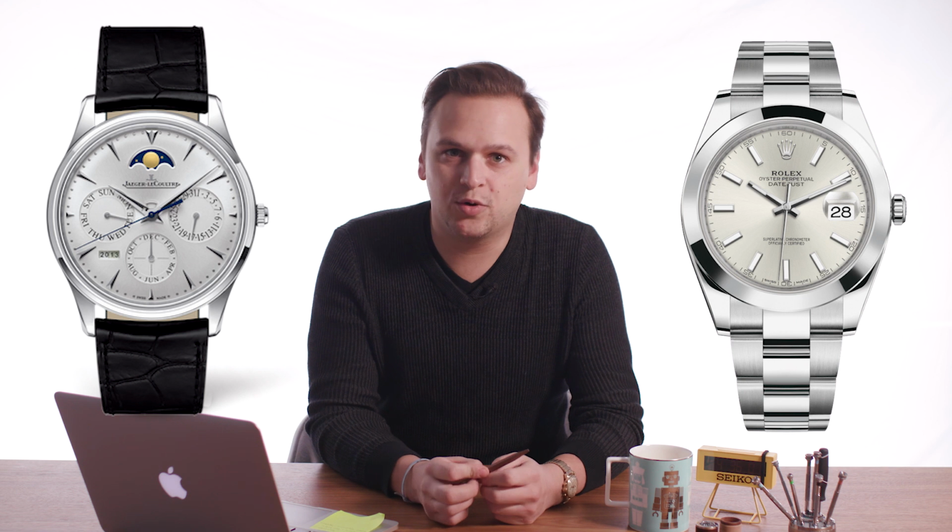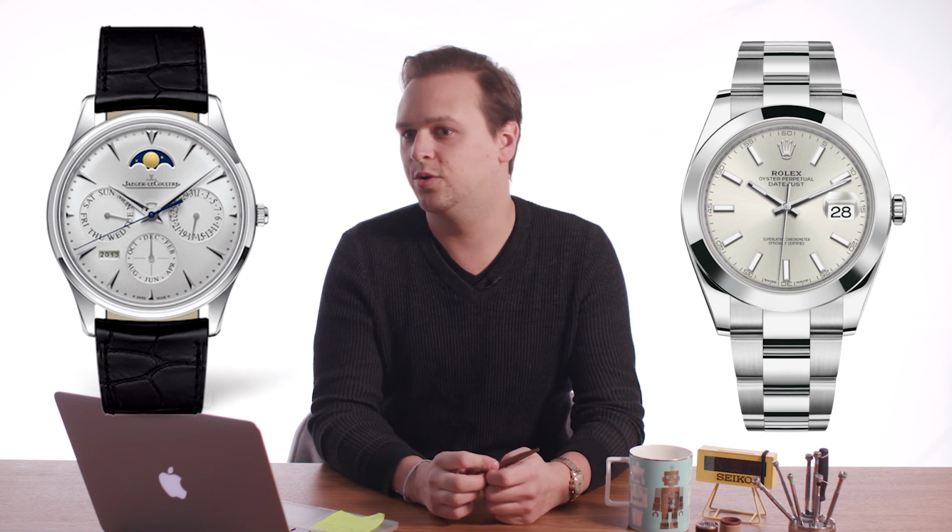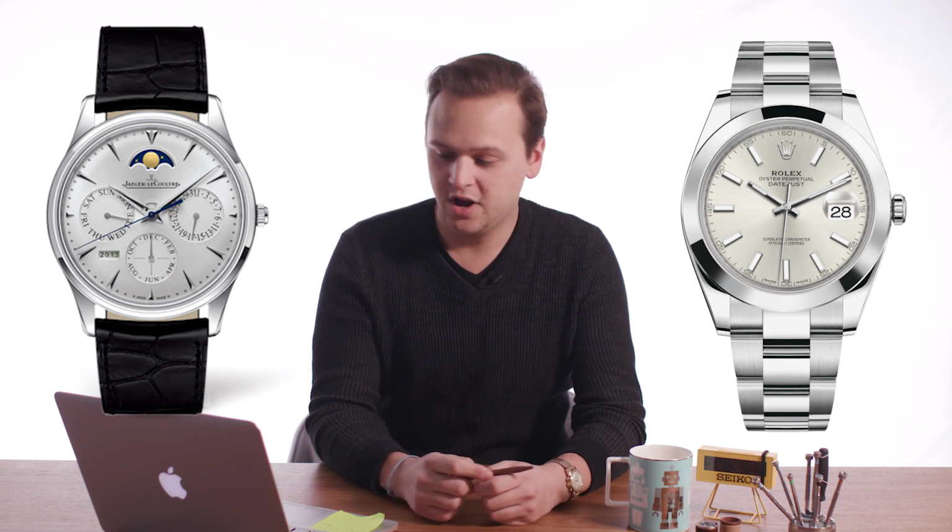Less than $5,000 on a pre-owned spectrum is a very wide world. You can get everything from a JLC dress watch to a Rolex Oyster Perpetual, depending on the size, to a Datejust, depending on the age, Omega Speedmasters. There's a lot in the pre-owned world. The best sports watch is different from the best complicated watch, is different from the best dress watch. So it's kind of hard to answer that question with one watch.